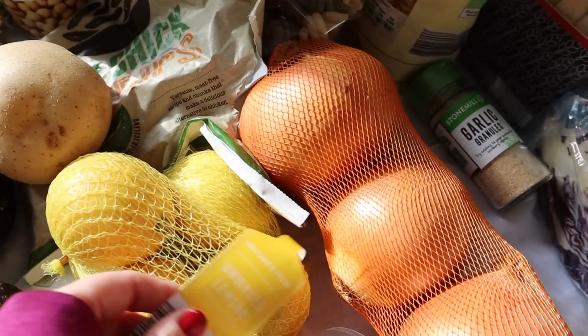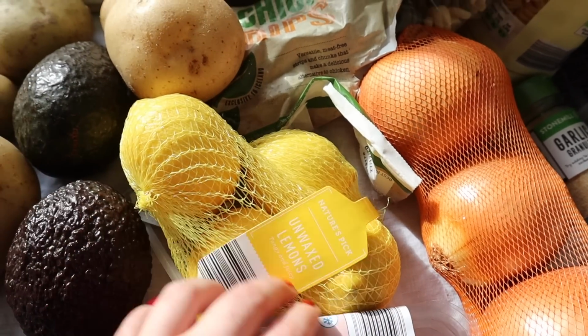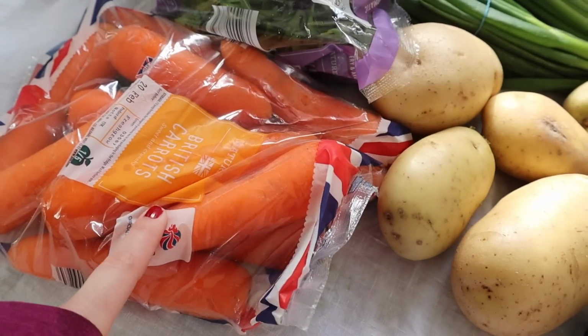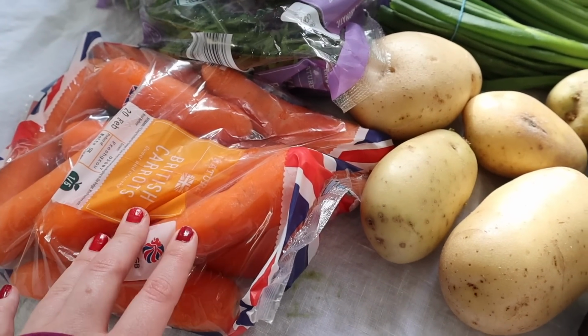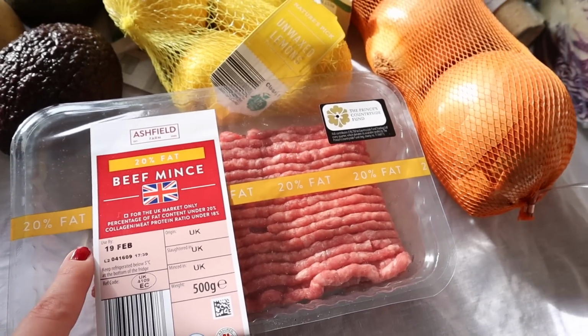A bag of lemons. These are 59p. We use lemons all the time. We bake with them, but we also cut them and squeeze them over our grated carrot. If you have never squeezed a lemon over grated carrot and put it with your salad, oh my gosh, you're missing out. You really need to do it. It's really delicious.